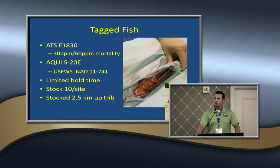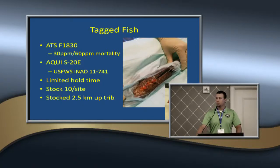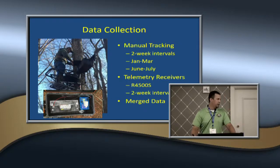we could. And the idea of the project was we were going to stock 10 fish at each one of these three tributaries every quarter. And we were going to stock them approximately 2.5 kilometers upstream from the White within that tributary. So we actually have two forms of data collection.